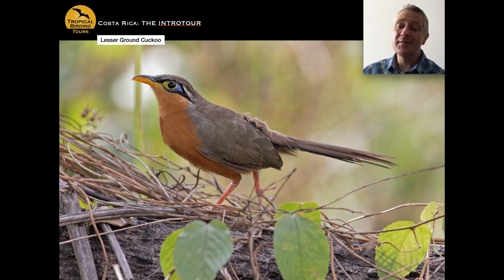And our star bird there, if we had some luck, is to see the lesser ground cuckoo, which kind of does what it says on the tin. It's a cuckoo that is very terrestrial, and it's often the highlight of our time there. The other birds we could see there are things like roosting barn owl, pearl kite, and sometimes you get other birds like double-striped thick-knee.